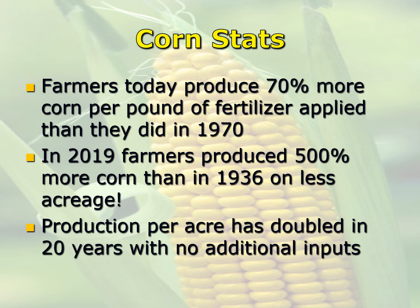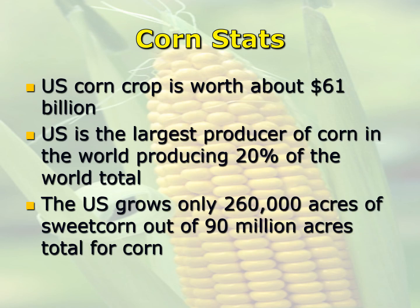From 1866 to 1936, we averaged anywhere from 20 to 30 bushels of corn per acre, and now we are averaging 180 to 200 bushels an acre as a country. So that's a lot more corn in a smaller area. The U.S. corn crop is worth about $61 billion. The U.S. is also the largest producer of corn in the world. We produce about 20% of the world total.